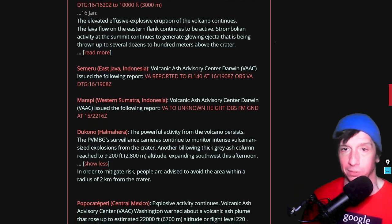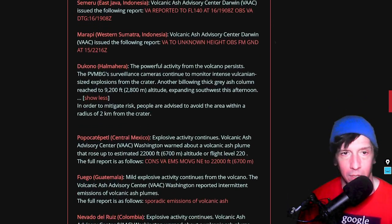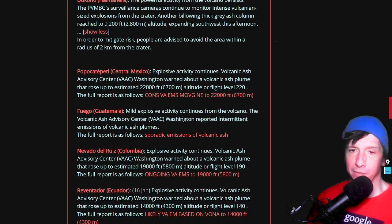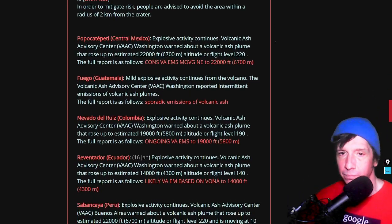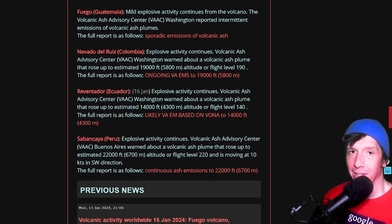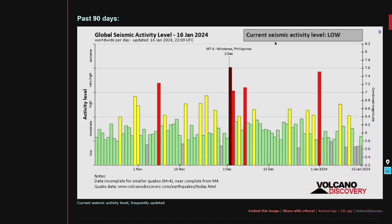Lokon is erupting in a spectacular fashion, though. Also Semeru. Also Dukono. Popocatépetl exploding, 22,000-foot ash plume there. And there are the rest of your volcanic activities in Central and South America. We'll also take a brief look at earthquakes. There are the past 90 days, once again, courtesy of volcanodiscovery.com.